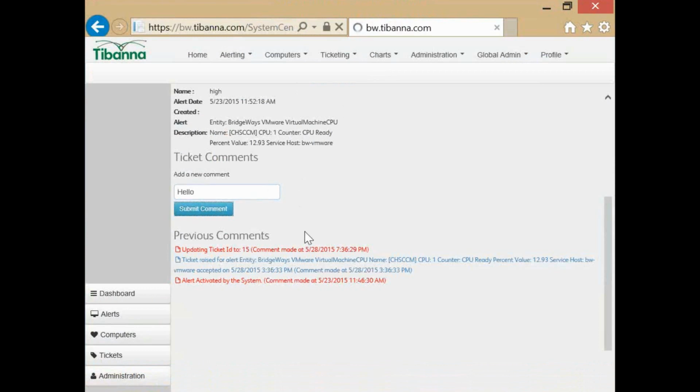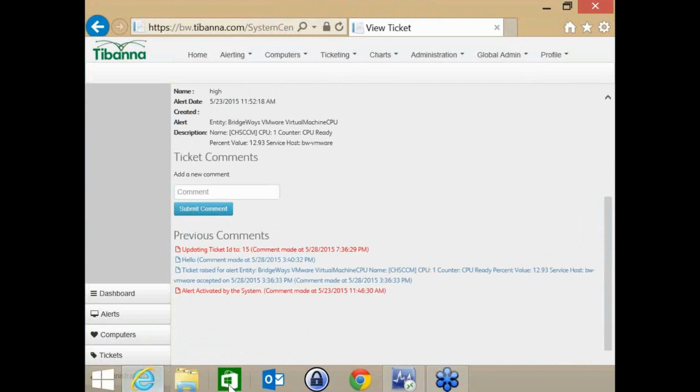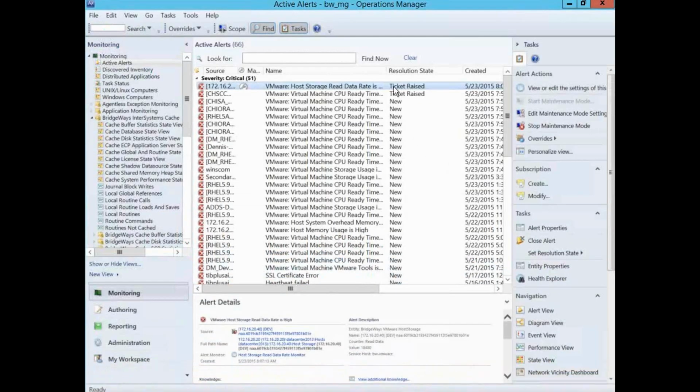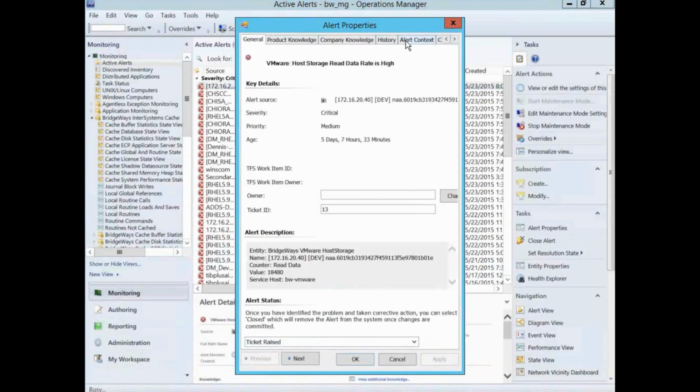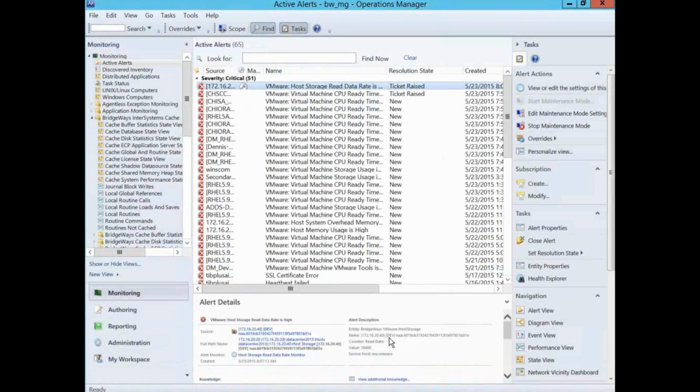Right. Just submit my comment. I can see my comment here. If I go back to my SCOM console, yeah, there it goes. It's written it the other way around. So it means that I can update my tickets inside the SCOM console. So if one of our engineers is working on something, they don't actually have to go to the Tibanna portal to be able to do anything. They can just do it in the SCOM console, and that will automatically get updated into the Tibanna portal.